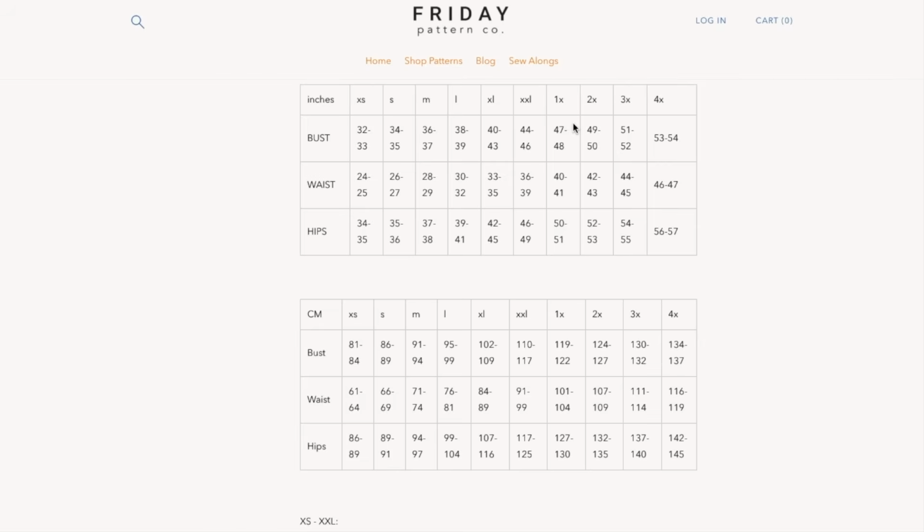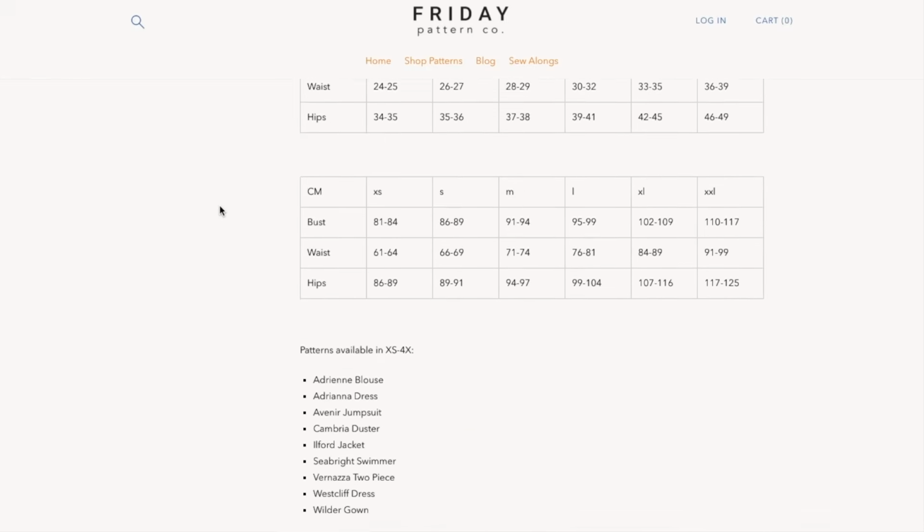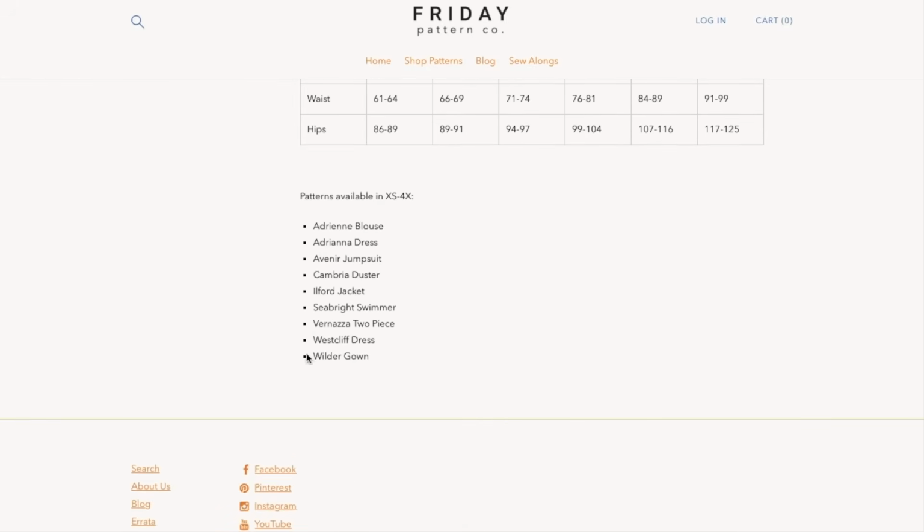Wait a second. That makes no sense. How do you have... Oh, plus sizing starts at... Okay. I think I might have thought that 1X meant extra large, and then 2X meant 2 extra large, but I get that that's different. Okay, got it. And then here are the list of their patterns that come in the extended size range. Kind of a lot of patterns, so that's good.